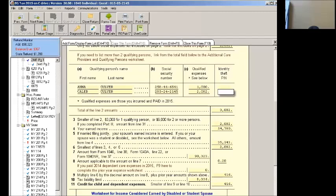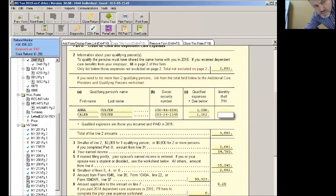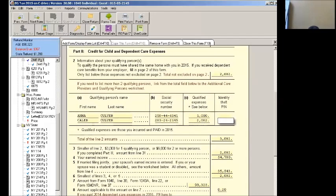So what's it show up as? Remember what line 2 was? So we got the smaller. Line 2 is the smallest of the 3. We got 3,082. We have 6,000. And we have 2,082. So we're going to take the smallest. Because what is that actually? It's what we paid out of pocket. So it's only that out-of-pocket dollars.